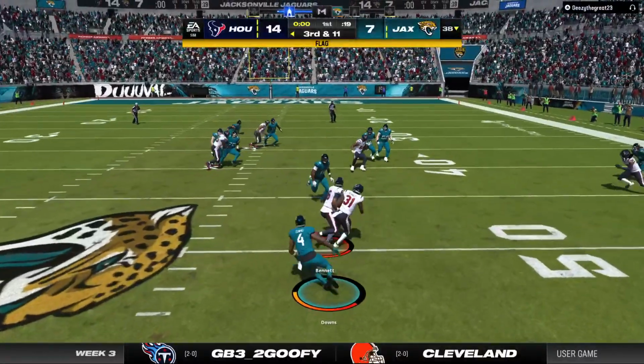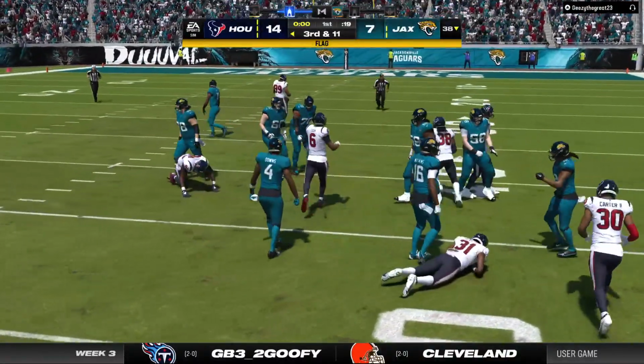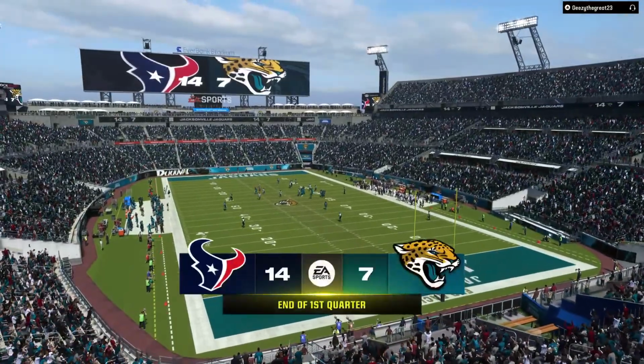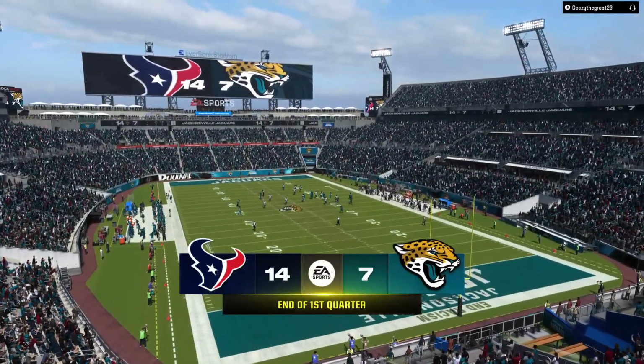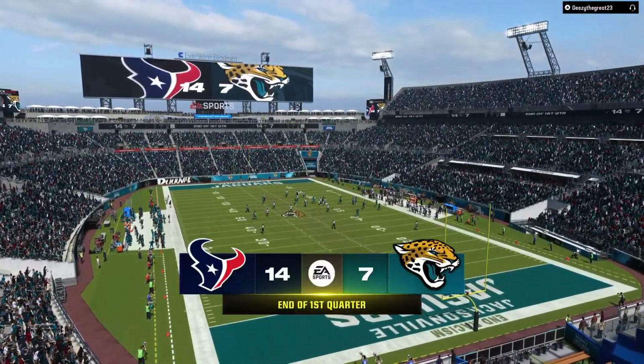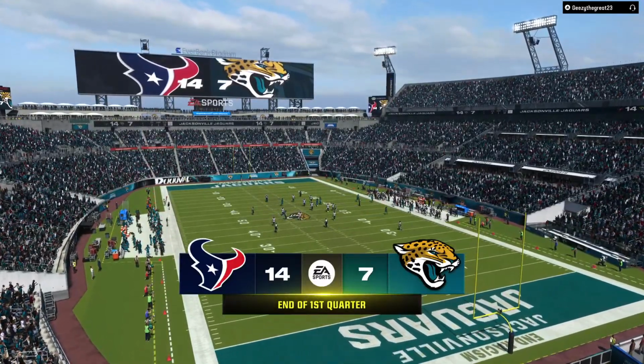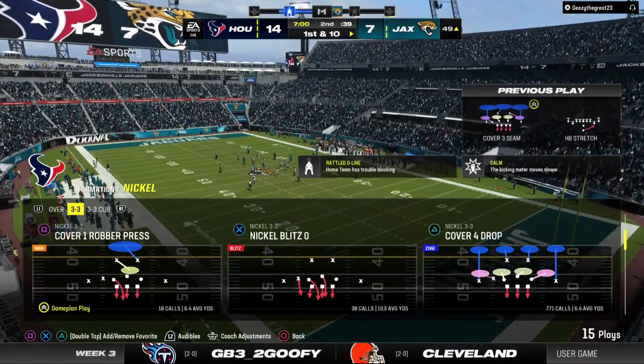Well, he tries to force it in, and it's intercepted. Jacorian Bennett has it, and the Texans are going to get possession of the football as time will run out on this first quarter of play. Second quarter now from Jacksonville, and it's the Jags with the football as they've got it with a 1st and 10.